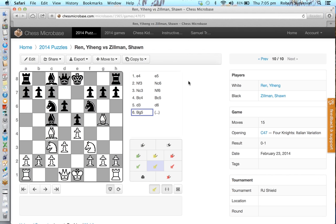Liam's suggesting h6. What do you think about h6? Would that be a good move? Yes. All right, so if he takes us, we just take back to the queen, and we've gained a free developing move, so that'll be all right.